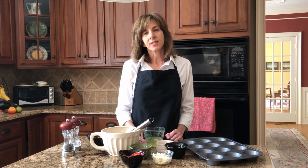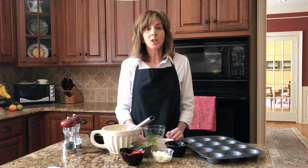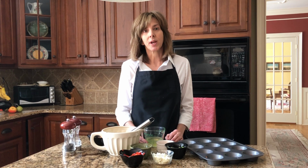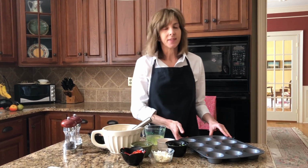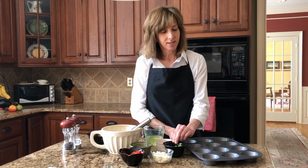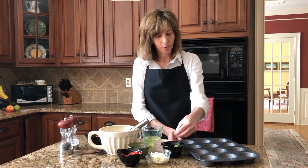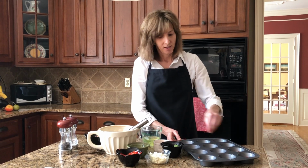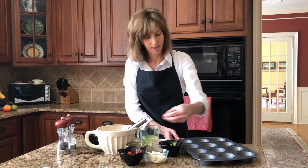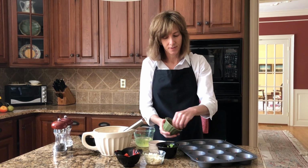Eggs are a favorite at breakfast time, and here's a recipe you can make ahead or freeze for those busy mornings. It's called breakfast egg muffins, and you can use whatever mix-in ingredients your family enjoys. First, start with a muffin tin that's been sprayed with cooking spray and add some favorite veggies. I've put in some green peppers, red peppers, tomatoes, and even shredded carrots. So you're going to put those into the bottom of the muffin tins. And we're going to add some tomatoes.